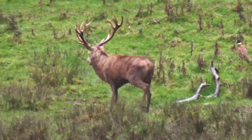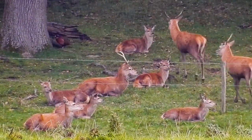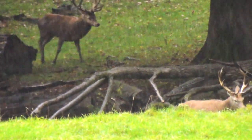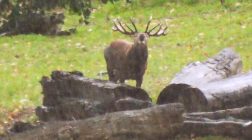Late October means deer rutting season. It's a time of the year when stags compete for females by fighting with each other. As you can see, there was a great deal of roaring and macho posturing going on in the Studley Royal Deer Park, adjacent to the Fountains Abbey water gardens.